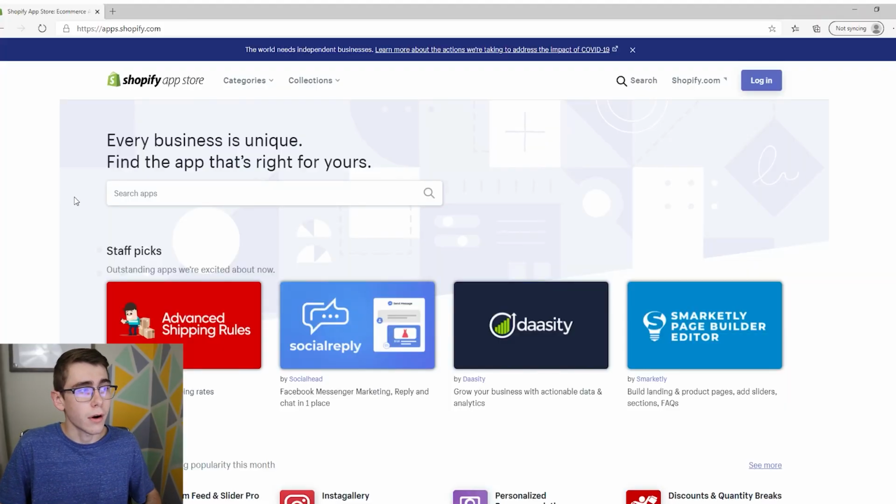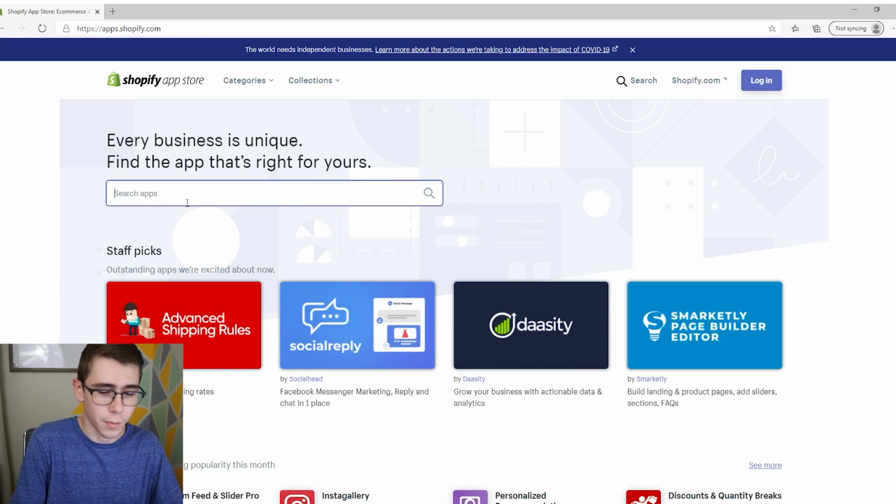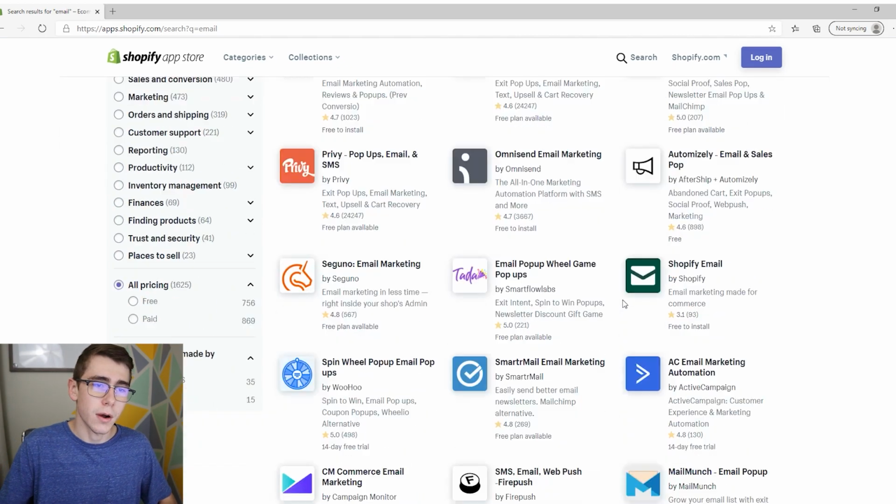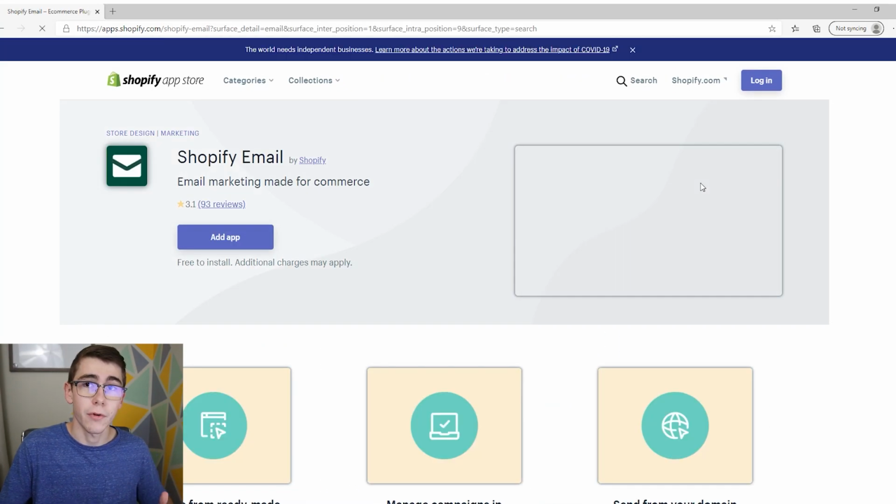Okay, so if you don't already have Shopify Email, just head over to the Shopify App Store and type in Shopify Email, email marketing, email, whatever. It should come up, and it's right here by Shopify.